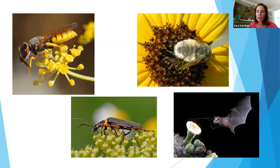So why are all of these animals going to flowers? I kind of said it before, but I'm wondering if someone else wants to say. Maybe Sara, you can see all the faces better than me, so maybe you can unmute if someone wants to raise their hand. Why are all of these animals visiting flowers? All right, go ahead, Ella. You got to unmute yourself. Okay. To get food from the nectar and to spread the pollen.